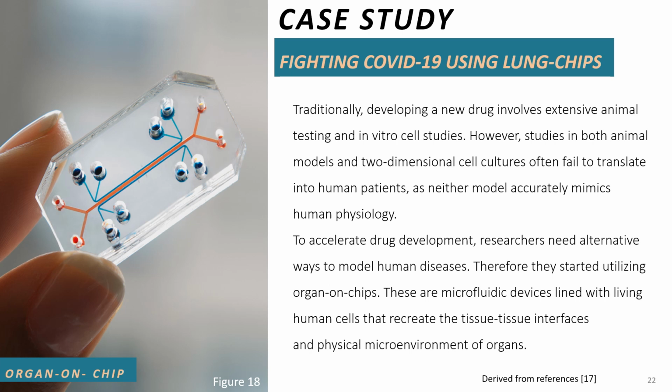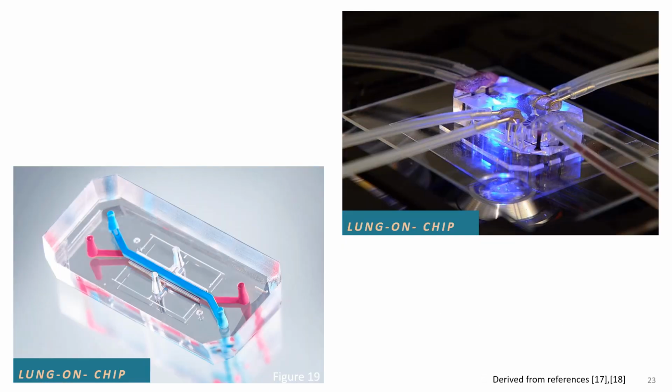So during this period, researchers began utilizing organ-on-chip devices. So organ-on-chip are basically BioMEMS devices that can replicate the functionality of a particular organ. Here in specific, they used lung-on-chip devices which replicated the functionality of a human lung. So the image shows an organ-on-chip device. These are the images of lung-on-chip devices.